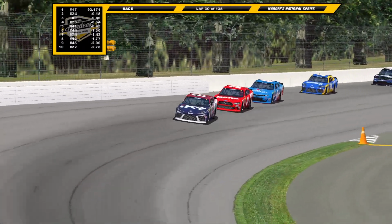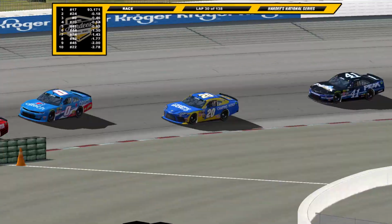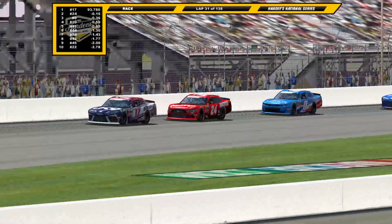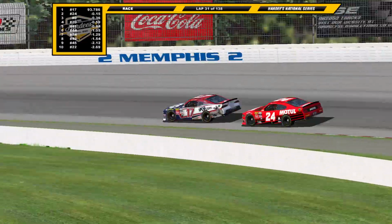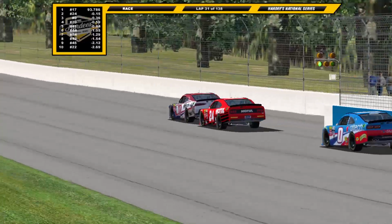Ryan Reed, though, all over the back bumper of the IK9 Toyota. But they're all single file for the moment. Shear up the track just a little bit there. That might cost him a little bit of time, but Ryan Reed, though, he is just waiting for Allen to make a mistake at the moment. Reed's car looking very, very spiffy. Right now for turn 2, he's got a good run off the corner, and down the backstretch they're gonna go.